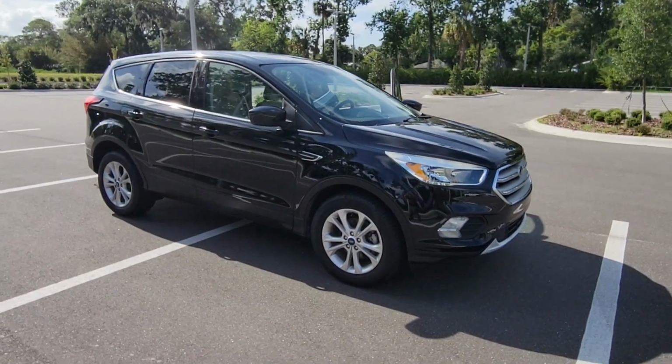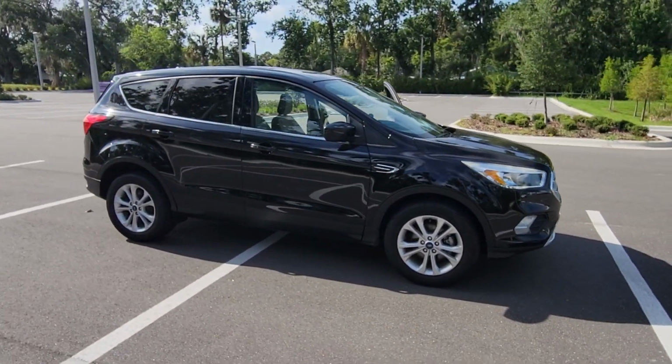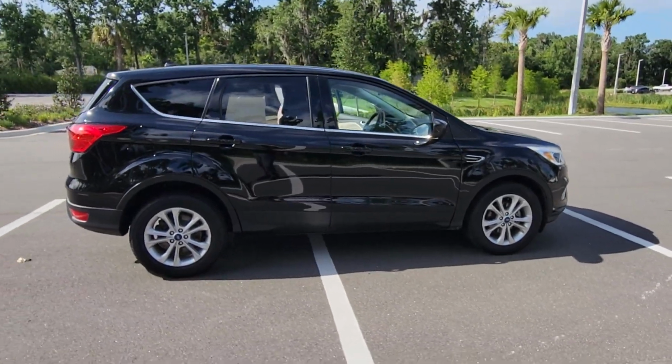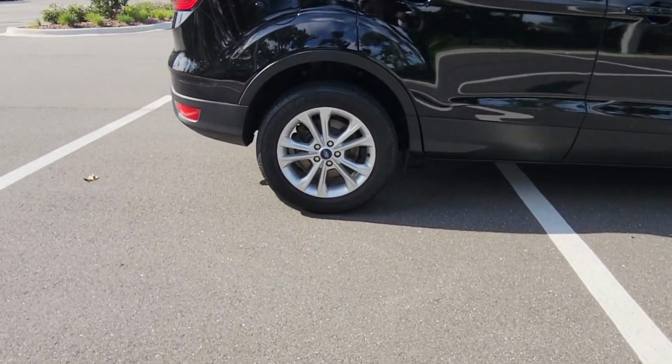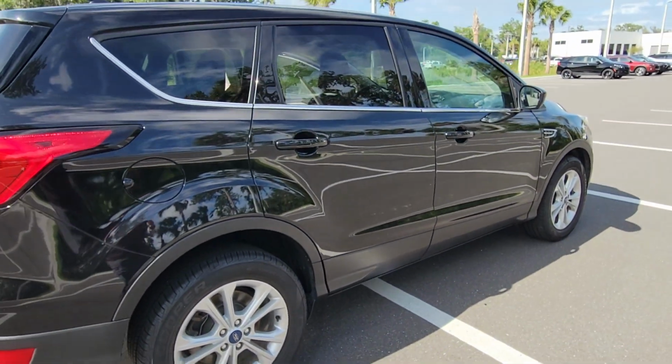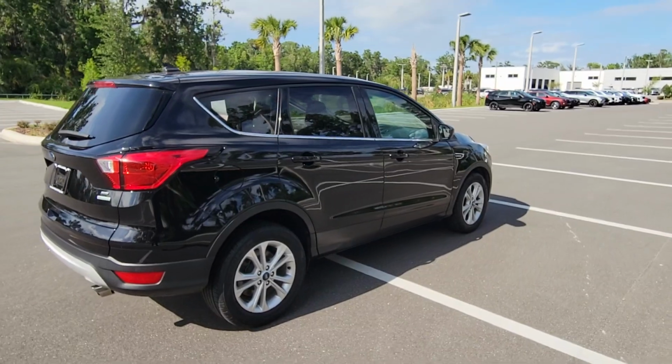Go home happy with the 2019 Ford Escape. With less than 70,000 miles on the odometer, this vehicle stands out from the rest. Here's a Ford Escape, the sporty, compact crossover that takes the stress out of your daily drive.